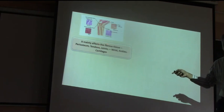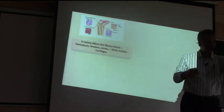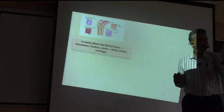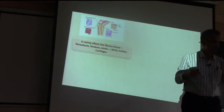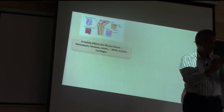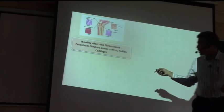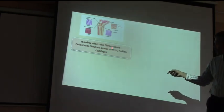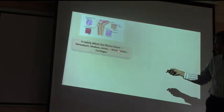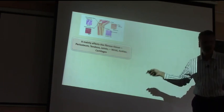First thing, tendons. What are tendons? A structure which connects muscle to bone. Muscle to bone. So you see, this is a binding thing, a connecting thing which makes it strong, the tendon. So it can affect the tendons, it can affect the joints, mainly the wrist joint and the ankle joints. And it can also affect the cartilage.